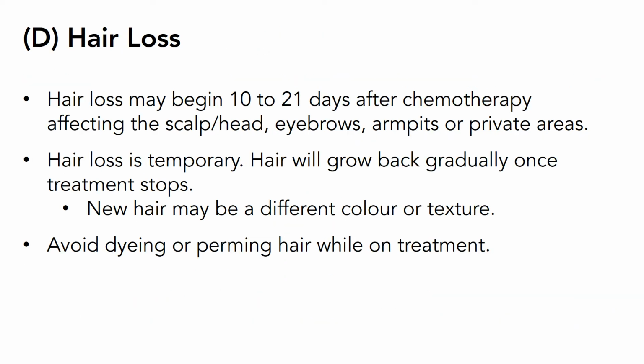Hair loss may begin 10 to 21 days after starting chemotherapy. It is not limited to the scalp and head, but hair from other parts of the body may also fall off, such as eyebrows, armpits, or private areas. Some medications do not cause hair loss but can make it thinner. You might notice your hair becoming more dry and brittle. Looking after the condition of your hair can reduce the chances of hair loss.